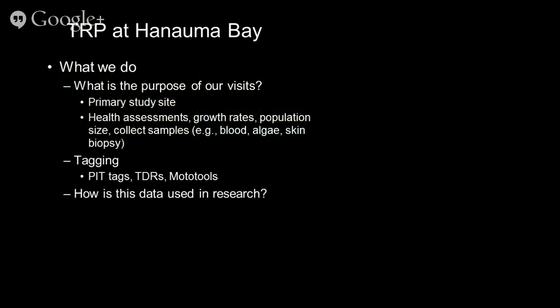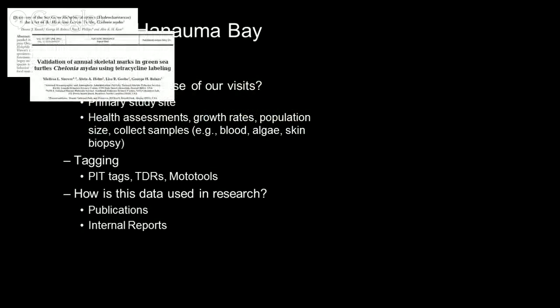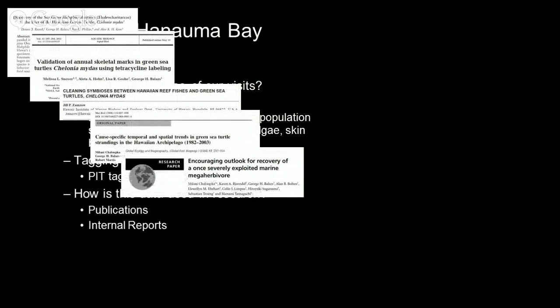So how do we use all the data we've collected in research? Why do we come to Hanauma Bay? Well, we've had many publications as well as internal reports based on data that was collected here in Hanauma Bay, as well as other parts of Hawaii.